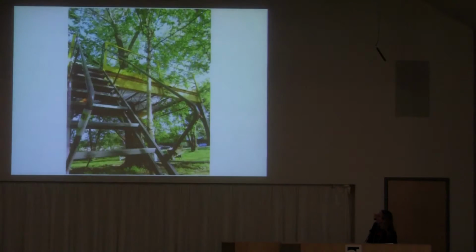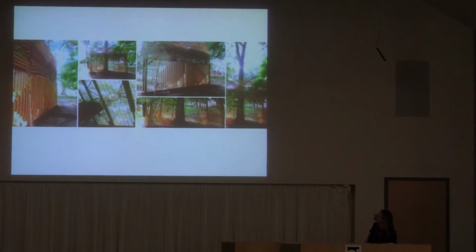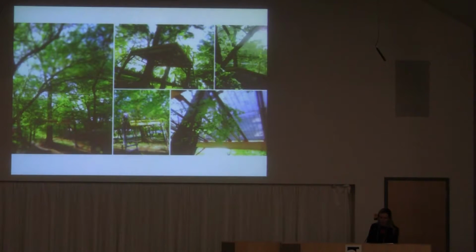But the idea of this tree office was that there was floodability, that we could define a space without enclosing it, right? So that we maintain the kind of transparency of how natural systems work. But the main conceit of it is that it was owned and operated by the tree. So the tree is actually the landlord.